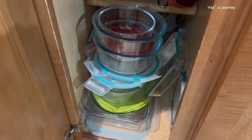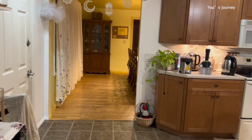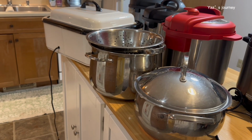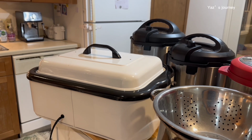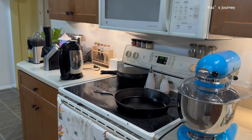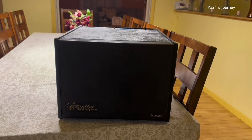I also use all kinds of glass dishes for leftovers. So here are the juicers. Let's go around in the kitchen. My Instant Pots are very important to me, and my regular pots daily use, and the roaster, which I'm really excited about sharing with you in the month of Ramadan. And these are the blenders and the bread mixer, the cast irons, and the milk maker, and the ice cream and orange juice. And what else are we forgetting? And the dehydrator. I hope I answered your questions. These are my large kitchen gadgets that I use.